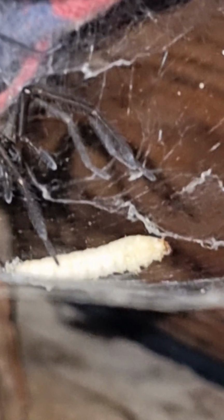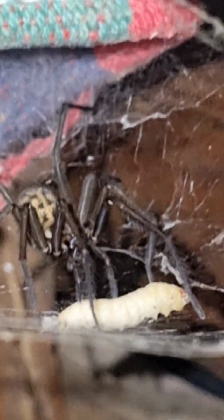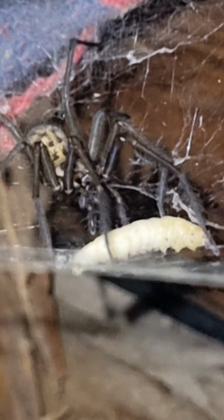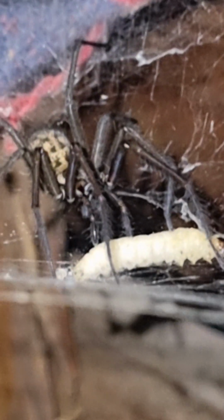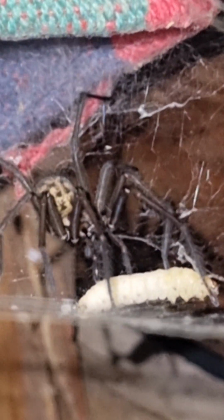And Hattie is an English house spider. She's a female because they tend to make their webs in corners of rooms and corners of barns and in my shed. So her abdomen's grown because she had a giant mealworm recently. I'm not having to agitate her web because the worm's moving on its own. They're very soft and squidgy, so it's going to be easier for her to eat.